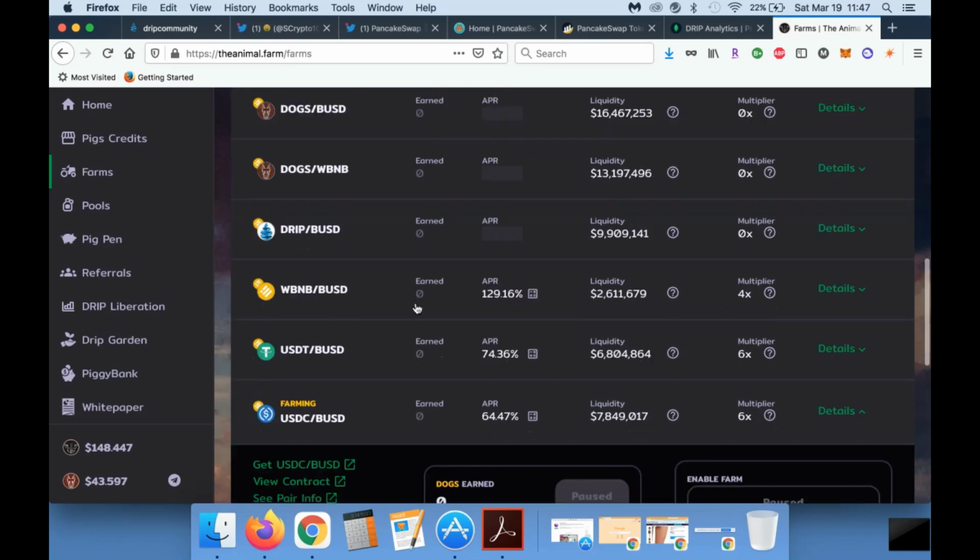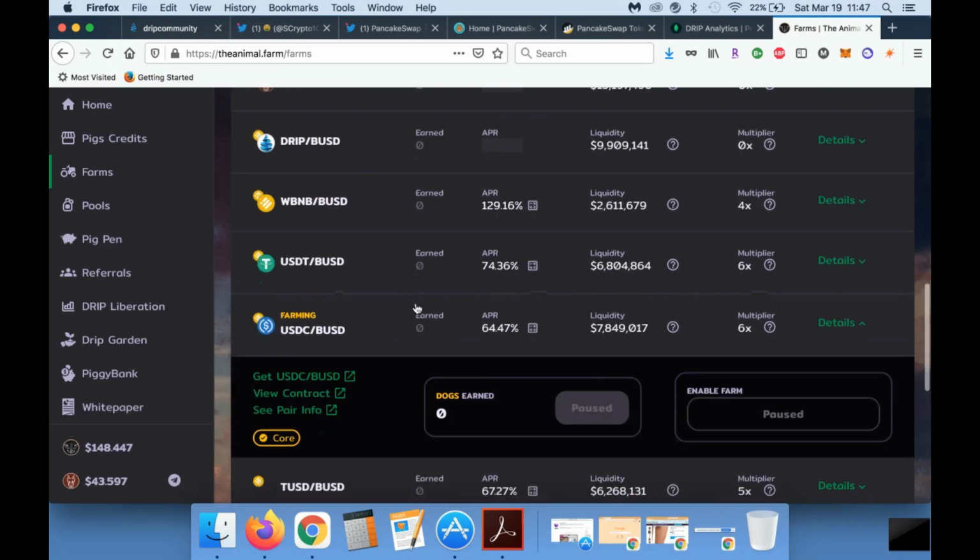Next, you have the other farms here. With these, unclaimed dogs before the snapshot will be claimable, and they do not have to be exchanged because there's nothing going on with the dogs token. So just remember that the dogs token is still going to be the exact same. The only token that is changing is the pigs token, which is going from V1 to V2.